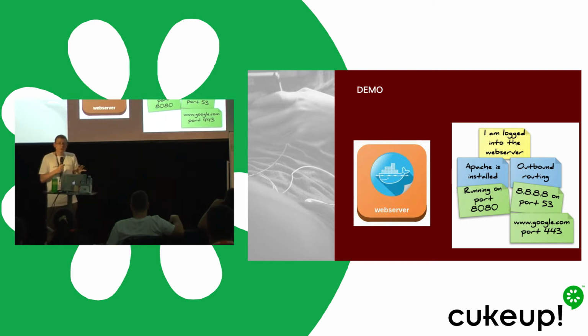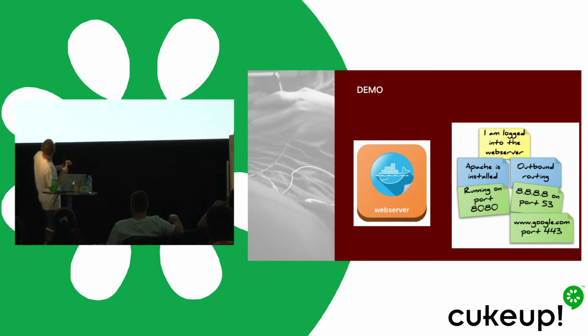OK, does everyone know what Docker is? Or anyone doesn't know what Docker is? Cool, awesome. Right. Does magic happen? Is that the right one? Cool.